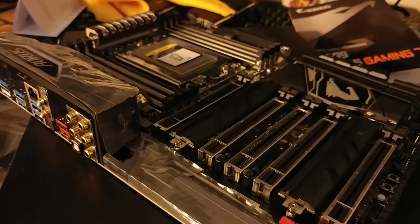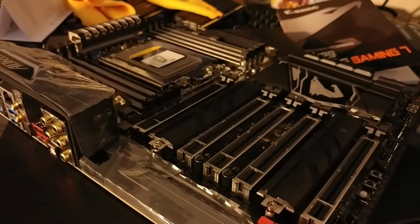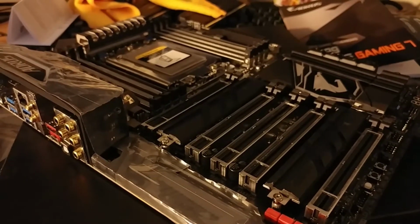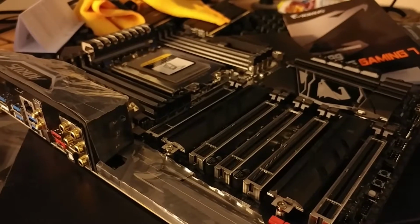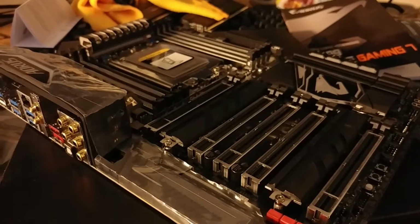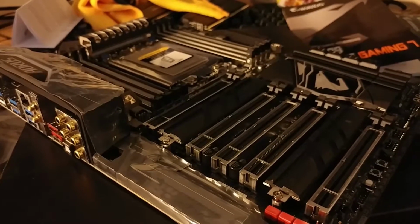According to the website on Amazon, it claimed that this is a standard ATX sized board, but I gotta say it's got to be extended, because my x399 board is extended and the size of these boards is identical. I did a side-by-side comparison a second ago, and they are physically the same sized boards. So I don't know why it says that it's an ATX board on Amazon, but they must have a misprint.